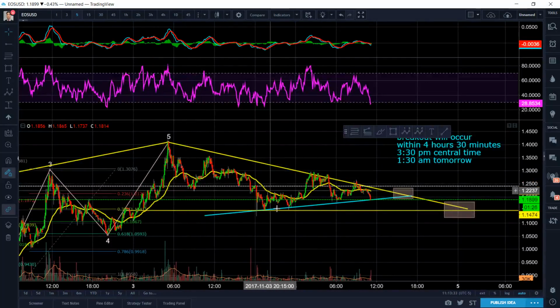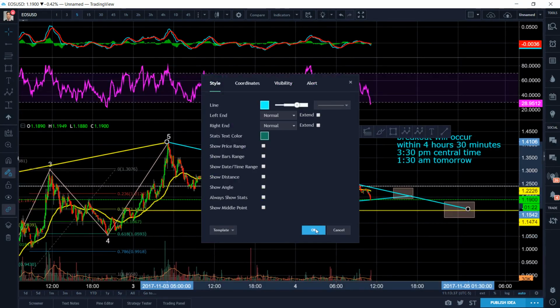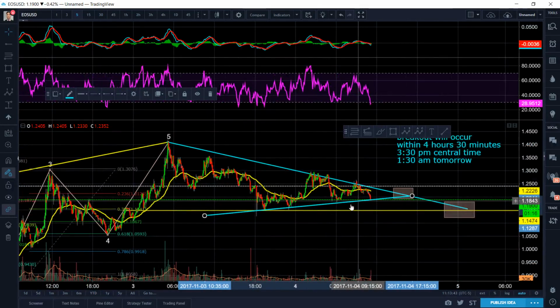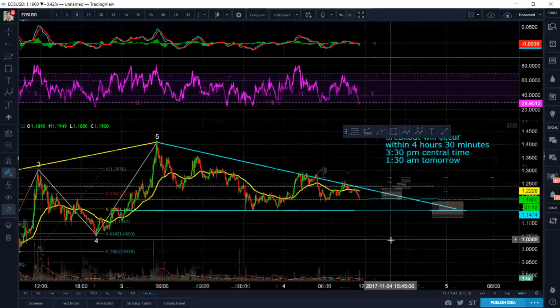So once again, we got this symmetric triangle that we're in. That's in like the bluish color, right? That's a symmetric triangle that we're in. And if that one breaks in just a few minutes, then we're going to be testing right over here, okay?